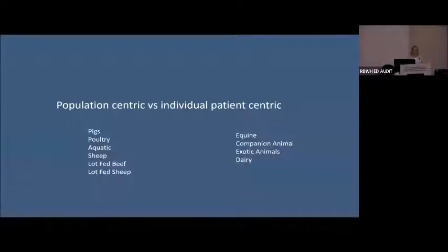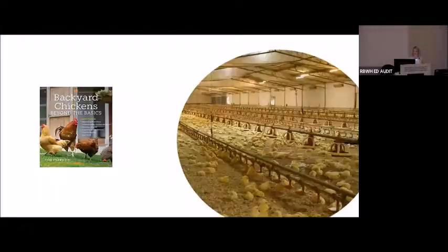So when we're treating veterinary patients, we can either be treating individual patients similar to the way GPs are, and that would be horses, dogs, cats, rabbits, and sometimes our dairy cows, or we can be treating the population as a whole. And so backyard chickens, we might be able to treat individually, but otherwise we're not going to pick up one chicken in that shed and treat it. It's just not practical. And so the way that we medicate these animals is either via feed and by water.